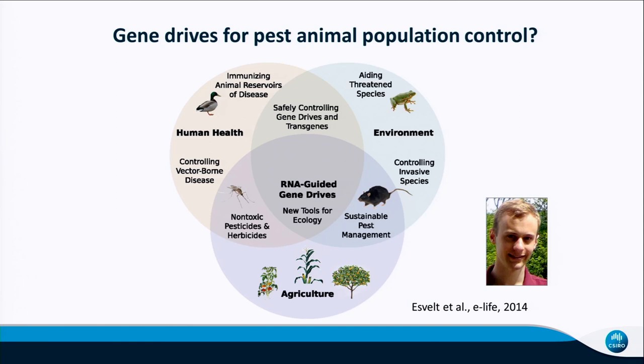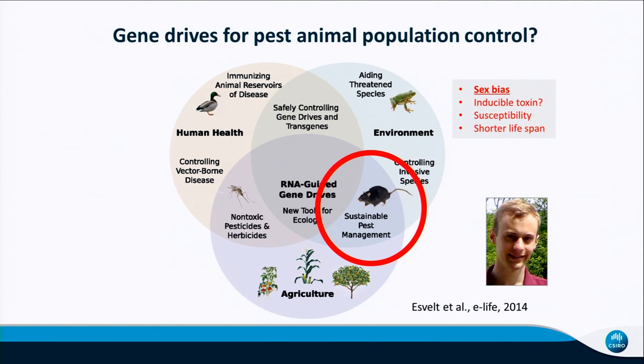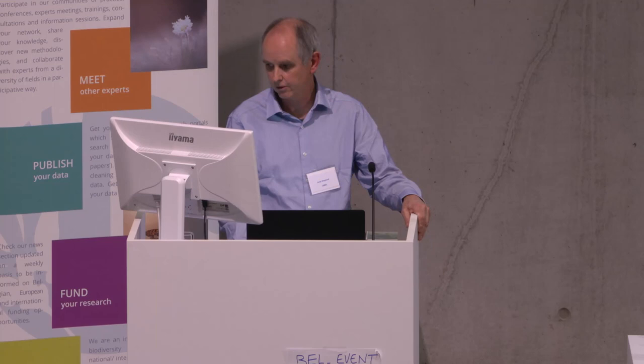And he recognized that there are various ways in which you can use a gene drive to suppress populations, be it biasing the sex ratio, inducing a toxin, increasing susceptibility to disease, or shortening lifespan.